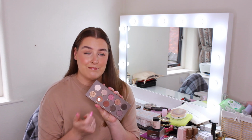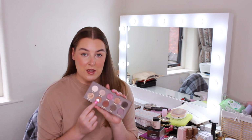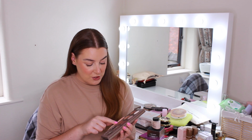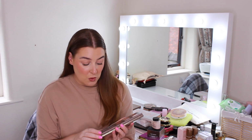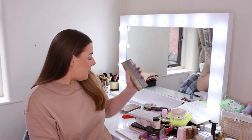This is the Zoeva Cocoa Blend palette. I don't know if they do this anymore, but if they do and you're just getting into eyeshadow, this palette is perfect for you. I just absolutely love it. Obviously that one was my favourite shade. I used to use that one, Freshly Toasted, Pure Ganache and Bitter Start all the time, and then Beans Are White as well to smoke it out, but I'm going to have to say goodbye to that one.